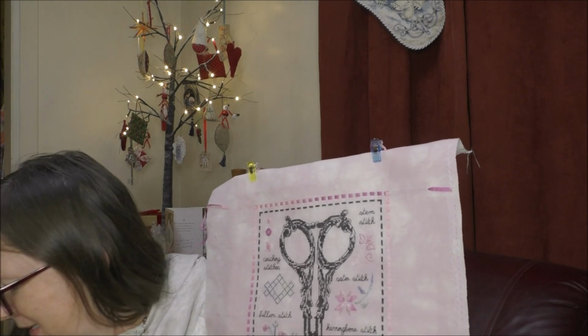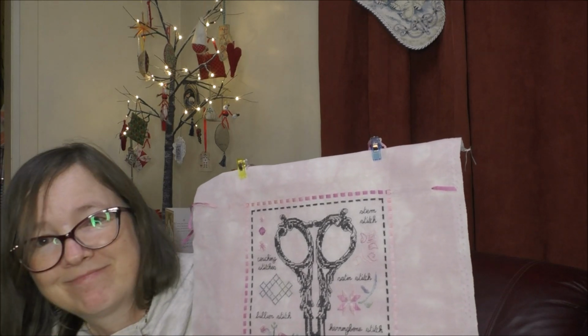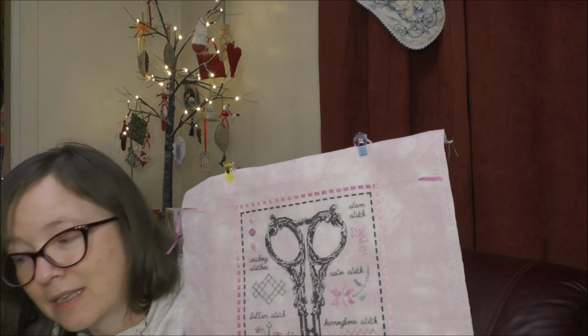Oh, and Gidget's right at my feet right now, in case you didn't hear her. Hopefully that'll be as loud as she gets.